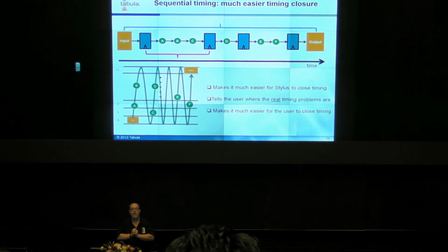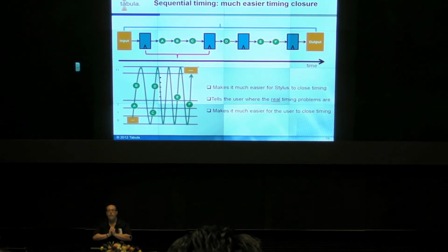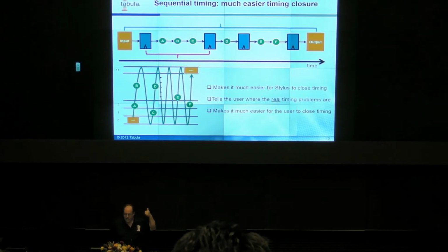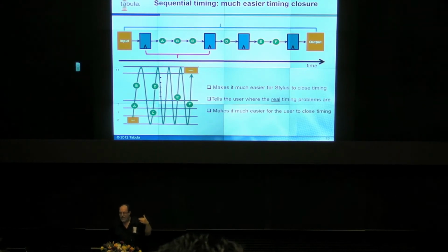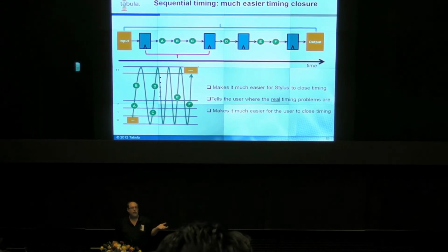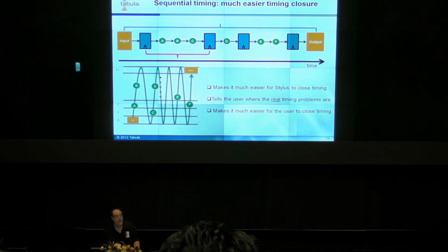I don't have to retime. Doing retiming will change the topology of your circuit and make it harder for you to debug. What I can do instead is slide the flops just as I'm sliding the components up and down through time. This allows us to make it easier to close timing, and to tell the user what the real timing problems are. It's completely artificial to say that ABC is a critical path. It isn't. ABCDEF is the only path in the circuit. And if that's not critical, it's a placement flaw if it can't meet your timing. So this ought to make it much easier for the user to close timing, and that's exactly what we observe.